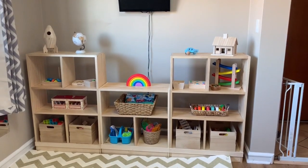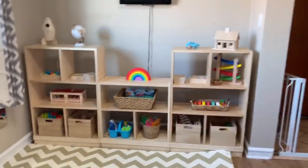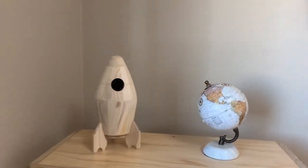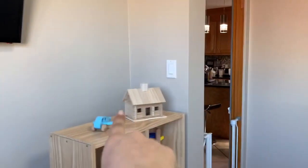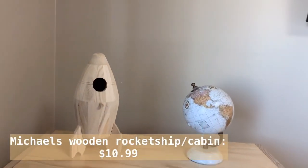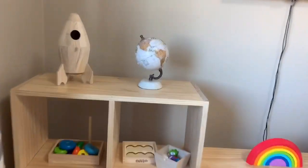So yeah, let's go through everything in the shelves. Moving along here, I actually got this little wooden rocket ship and that little cabin house from Michael's. I was going to paint them, but I just really like how it looks like this.